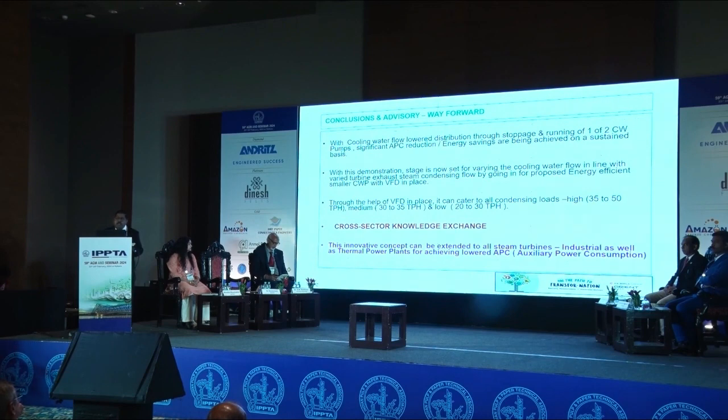With the help of the VFD in place, it can cater to all condensing loads: high 35 to 50, medium 30 to 35, and low 20 to 30 TPH. This is cross-sector knowledge exchange. This innovative concept can be extended to all steam turbines, industrial as well as thermal power plants, for achieving low auxiliary power consumption.